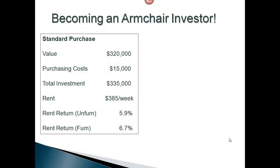Now, a little earlier I said you're going to save a considerable amount of money getting involved in an Armchair Developer program versus buying through a local real estate agent. We've run these numbers on the one betters, just so you understand what we're talking about. So if I'm an investor and I walk into the local real estate office or offer marketing company and I want to buy one of these one betters, we know it's valued at $320,000, so I'm going to have to borrow those funds. Most people do.